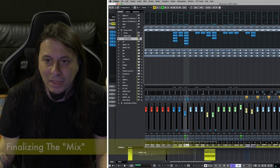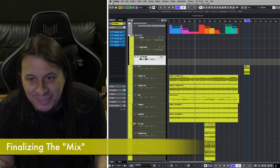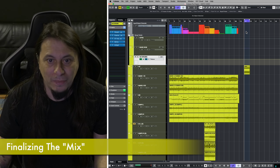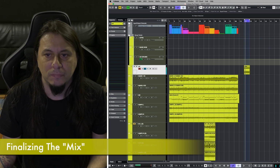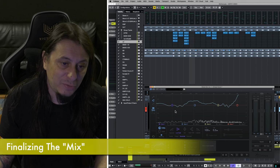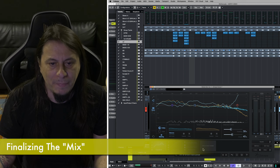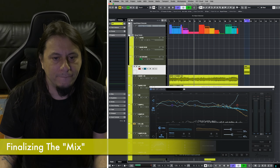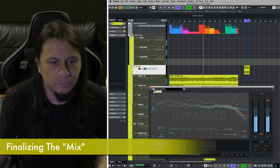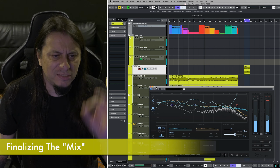And in the end, I have done one more cheating thing. I used this song as a reference to get some matching EQ. I mean, it's not much, but it's happening. Let's see. Yeah, it's just a little bit.